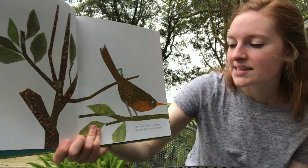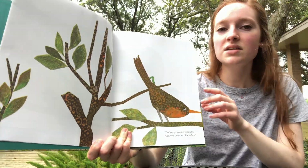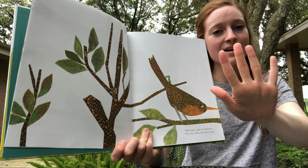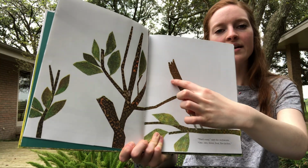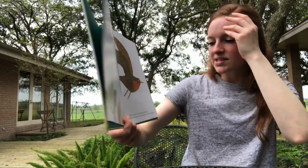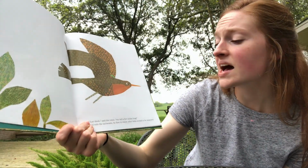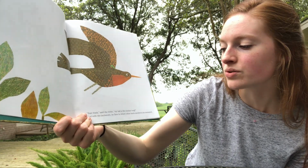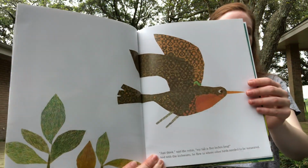That's easy, said the inchworm. 1, 2, 3, 4, 5 inches. Your tail is 5 inches long. Just think, said the robin, my tail is 5 inches long. And with the inchworm, he flew to where other birds needed to be measured.